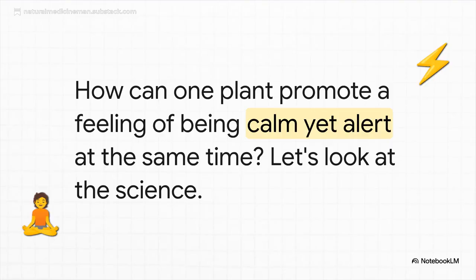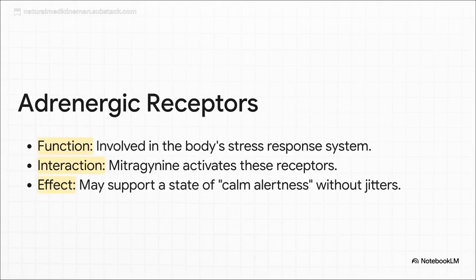So let's talk about one of the most interesting effects people report. How can something make you feel calm, but also alert and focused at the same time? I mean, that sounds completely contradictory, right? But the science actually points us to a totally different receptor system. And the answer seems to be with our adrenergic receptors. These are part of our body's stress response, the whole fight or flight thing. Kratom's main compound, mitragynine, seems to activate a specific type of these receptors, which is thought to be the reason behind that unique state of calm alertness, giving you that focus without the jittery, wired feeling you might get from a big cup of coffee.